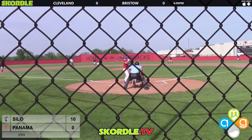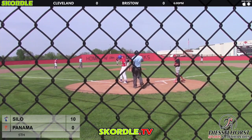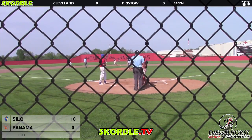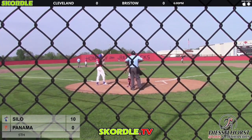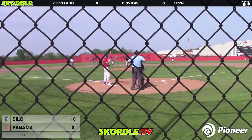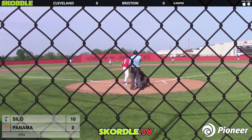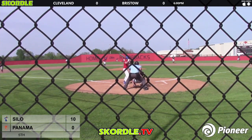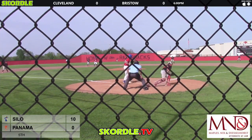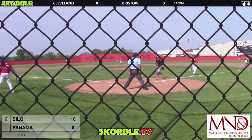Proctor, the runner at second, he's going to steal third. The pitch is swung on and fouled off the right side. Proctor had a walking lead at second base. Corbin had to foul off that pitch with two strikes. Here's the next one. It's outside for ball four, and Chase will walk.